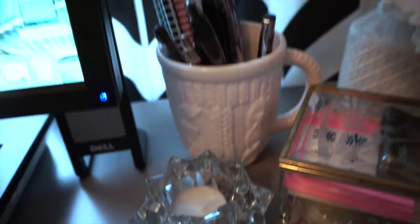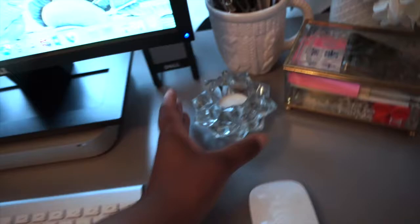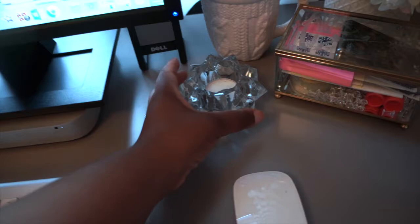And this is also from the thrift store. I get a lot of my things from the thrift store, and they don't look like they came from the thrift store, if that makes any sense. It just looks like I bought it at a really nice store or Target or wherever. This was about a dollar as well, and I just put a little tea light candle in there.